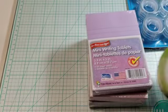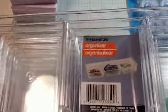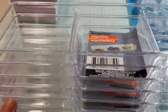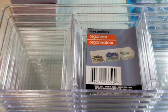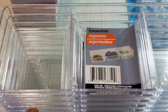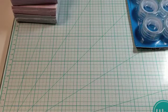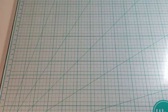Yeah, so then I also picked up these. And I really like these because I currently use these inside my JetMax drawers. And they're pretty cool. I like them. So I picked up 1, 2, 3, 4, 5, 6 more of these. I was hoping for the other ones, but they didn't have any. So I have to settle with what they have. So, anyhow, let's go ahead and move on to Walmart really quick.